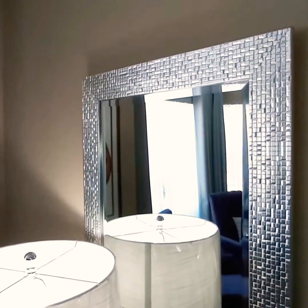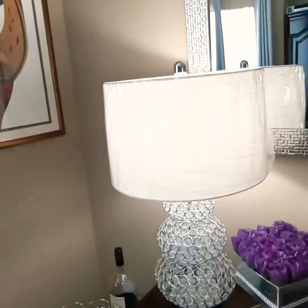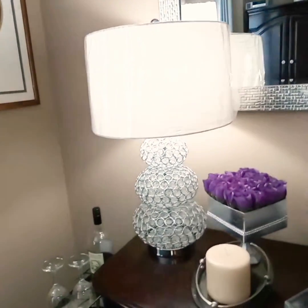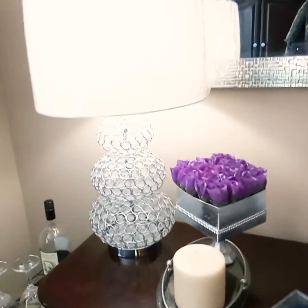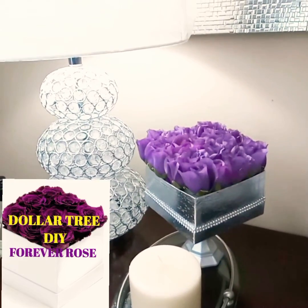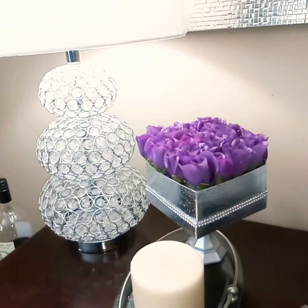On to my side of the bed. Here I have the matching Walmart mirror and the matching crystal lamp with the drum shade. Here I have a mirrored glass tray, a wonderful scented candle, and my DIY forever rose. And I hope that you watch that. If you haven't, I will make sure to leave a link down below.